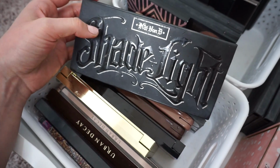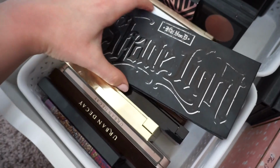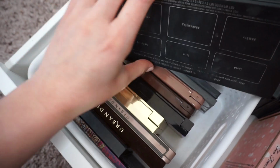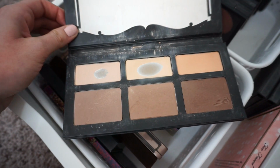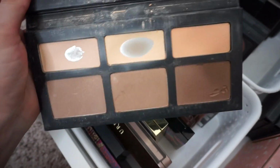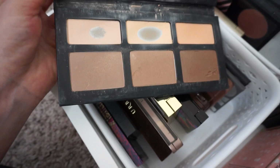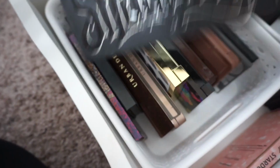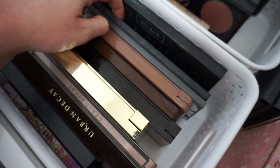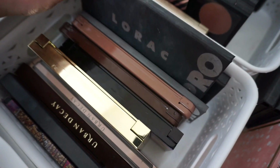I use this so much. I love it. I'll show you my favorite, if I can open it. My favorite shade out of the whole entire palette, as you can tell, is Lyric in the middle to set my under eyes. Only problem is they don't sell it separately. I wish they sold these powders separately so I could buy another shade of that, because I don't really want the whole palette again.